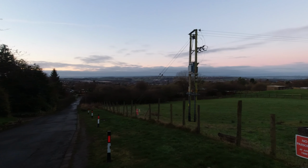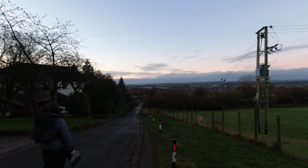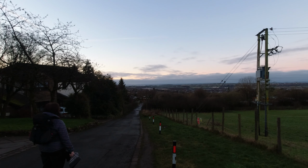It's looking back towards Horwich and Blackburn. Is that local works? Behind the church, near Moor. That's where that relief road's going to go. That was all woodlands. Yeah, that were all woodlands.